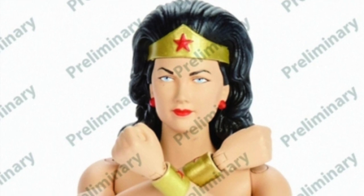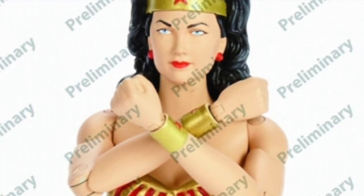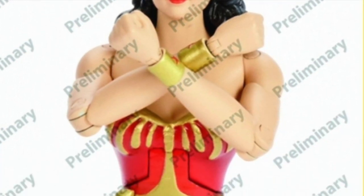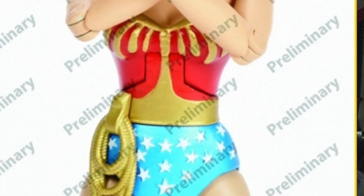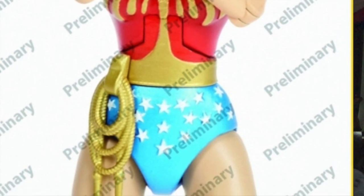You can see on this image that she's got the lasso attached to her belt, but that doesn't look like it's removable. Maybe that'll change, or hopefully they'll include a lasso that she can actually hold in her hands. I'm assuming it will, since it's listing it as an actual accessory. And then also we'll have multiple pairs of hands.